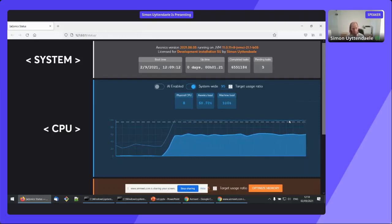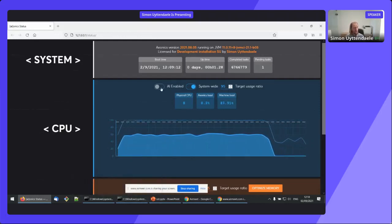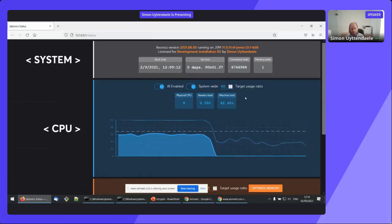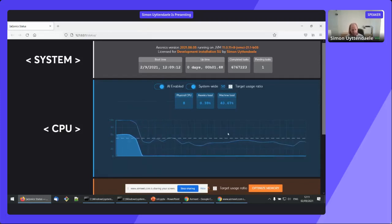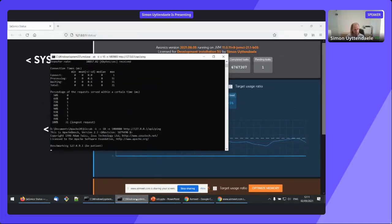So what I can do instead is say, okay, 1 million requests, done. I'm going to enable the load target. And I'm going to set it, just for the sake of the example, to 60%. This is going to be my load target. Well, even lower, because we see that it reached barely this amount. So let's see, 50. Now I'm going to try again 1 million requests, and let's see what's going on.